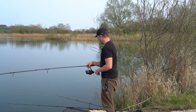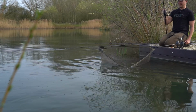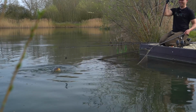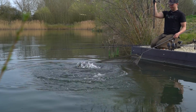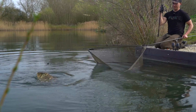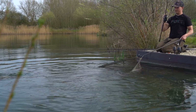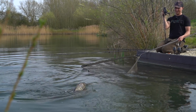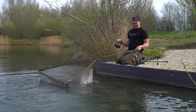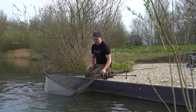Oh, he's a lovely scaly one. There you go, come on, the uncaught scaly. I don't want to let the other one out actually. Almost forgot about that. Come on then. This time. There he goes. In. Double bubble. I mean, what a start.